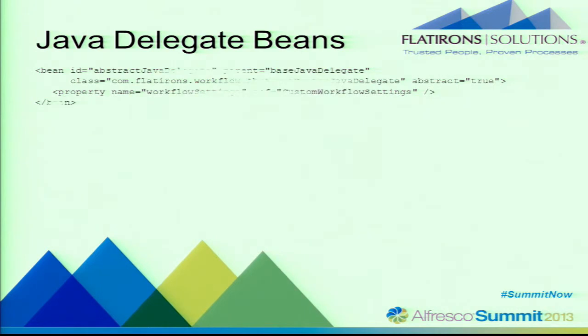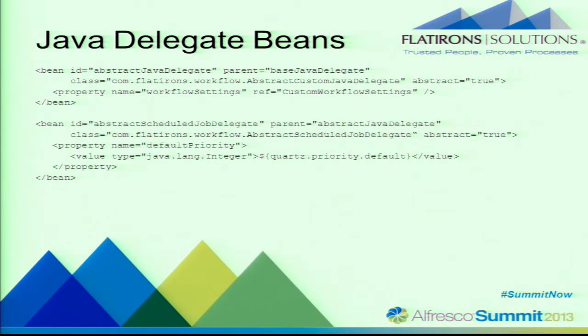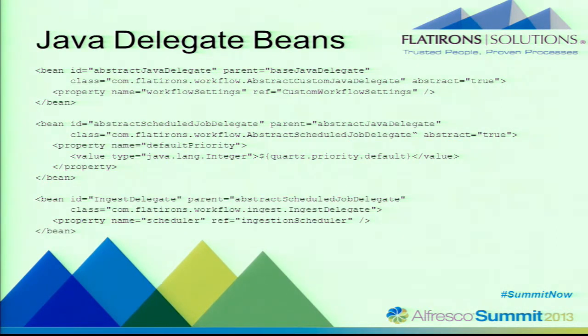The delegates, of course, our abstract delegate extends from the base Java delegate, which already exists within Alfresco. And all we're doing is setting that one object on that. For our abstract scheduled job delegate, the only addition there now is the priority. And then, again, looking at our ingestion delegate, the only thing that we're injecting there is the scheduler itself.